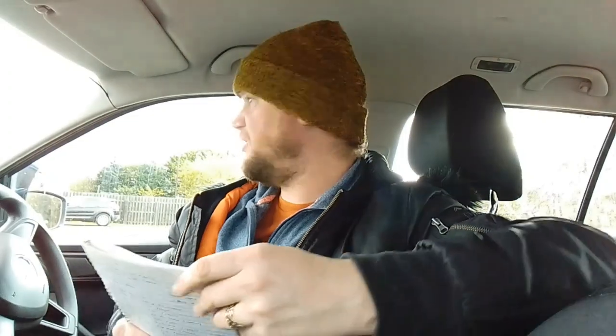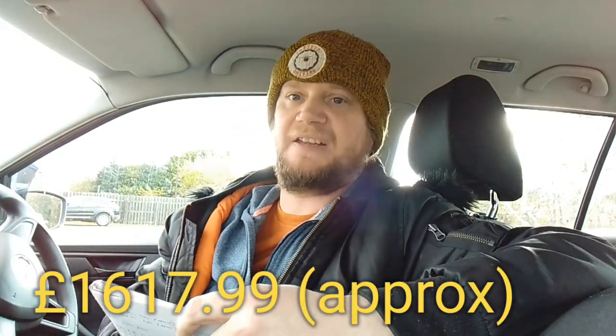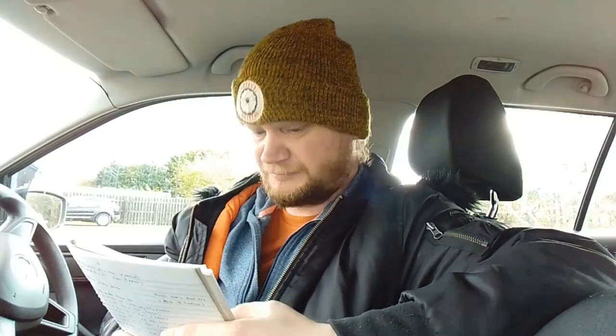So this year, so far, the Fabia has cost us £1,617.99 approximately. Some figures might not be quite there, so we've just approximated it. But as a rough ballpark figure, £1,617.99.